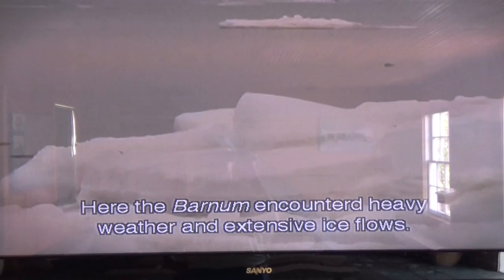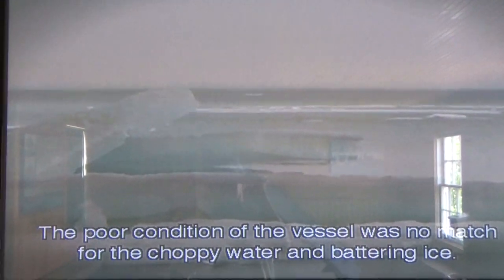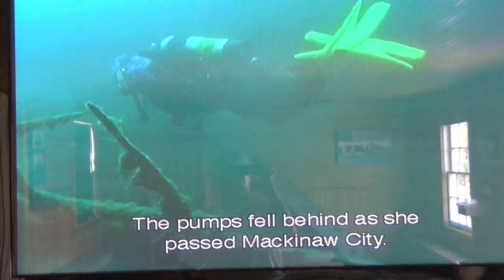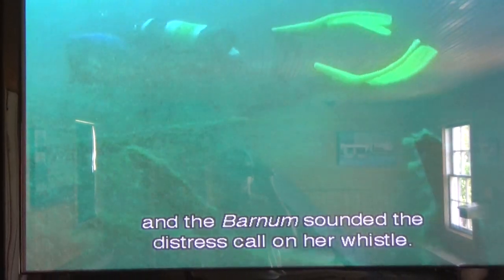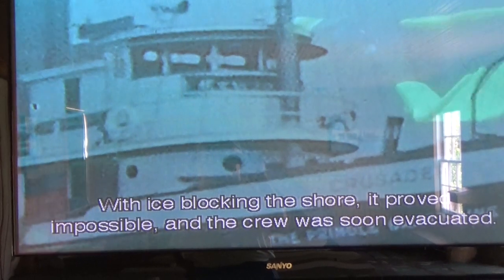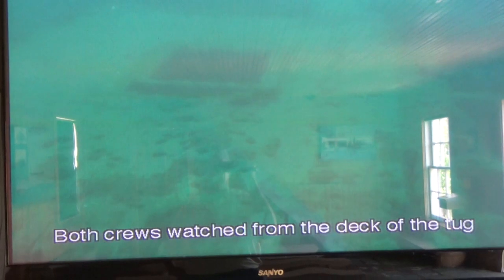Here, the Barnum encountered heavy weather and extensive ice floes. The poor condition of the vessel was no match for the choppy water and battering ice. Her seams opened up and water poured in. The pumps fell behind as she passed Mackinac City, and the Barnum sounded the distress call on her whistle. Answering, the tug Crusader attempted to beach her. With ice blocking the shore, it proved impossible, and the crew was soon evacuated. Both crews watched from the deck of the tug as the Barnum sank to the bottom of the Straits.